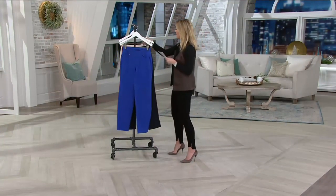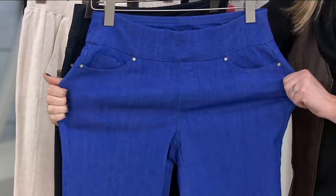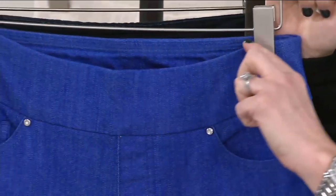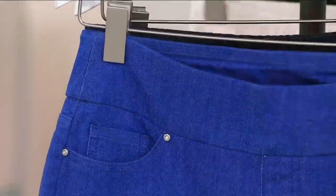Now I'm going to just show you on the vibrant blue really quickly how smooth. It has a cotton poly spandex blend, so there's going to be stretch for you, which we love. So they're going to be comfortable. But this is the magic. This is what House Smooth is all about. This waistband that's at least 2.5 inches is going to just smooth out your tummy.